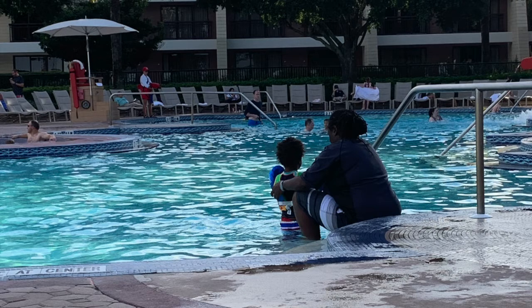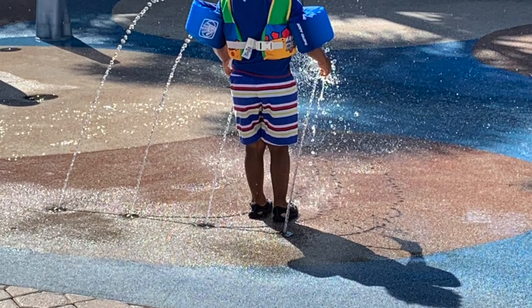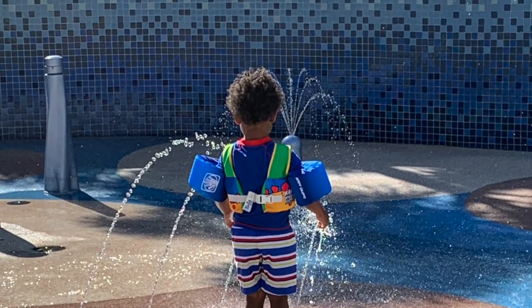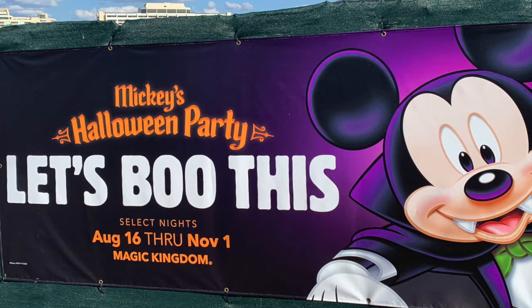I believe it stays open till about 9 o'clock at night, so you can go out there and at night you can have the kids splash around if you don't want to get them completely wet in the pool. There is also a nice water slide there. We did not use it because our kids were just too young, but it was a great day.